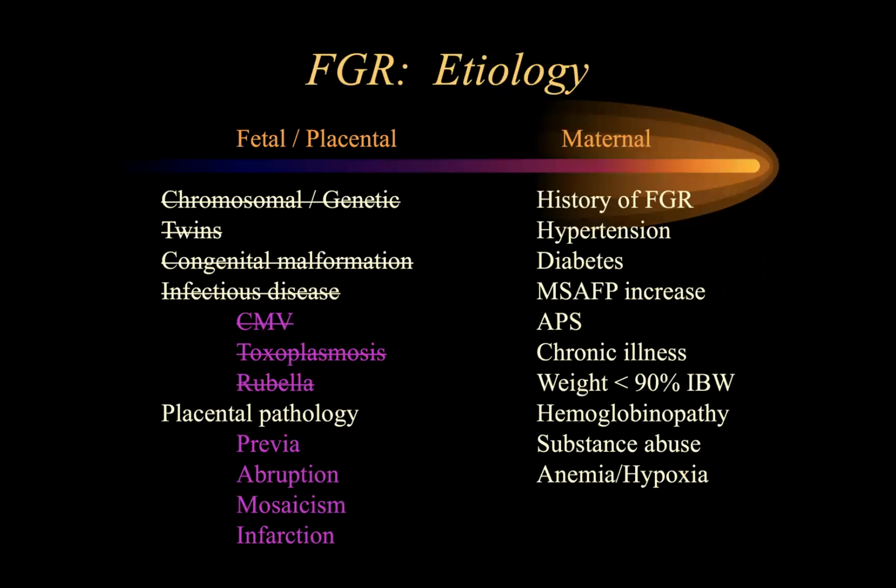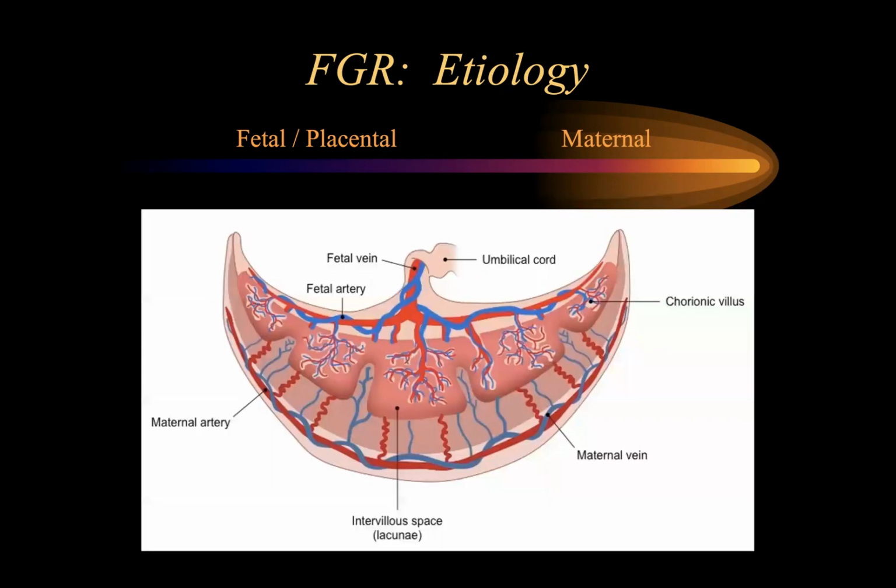So then we can cross off a good number of these cases, and these are the ones that we're going to talk about the next time. Causes of growth restriction due to things like genetic problems and infections. And we're going to focus really on a common entity. Next slide. And that is the placenta. So whether the cause is on the maternal side or the fetal side, the placenta is like the common denominator of these cases of asymmetric growth restriction.